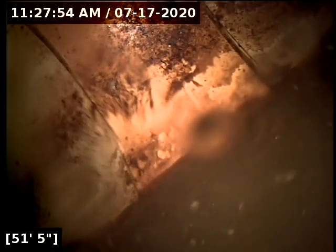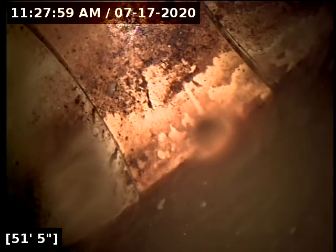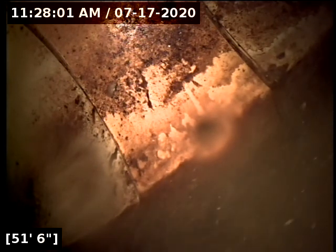All right, reached the main here at 51 feet. We're going to let the whole line drain out here for a moment before reeling the camera back in. We'll have a better view at that point.